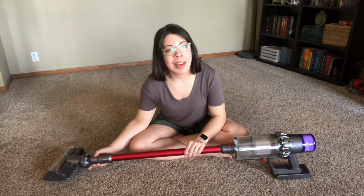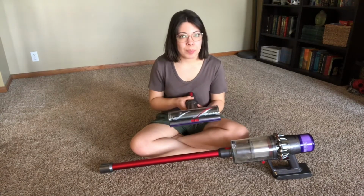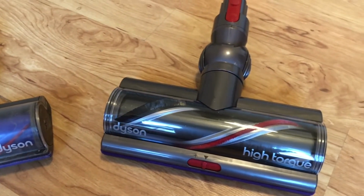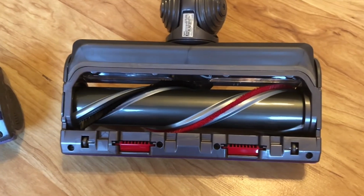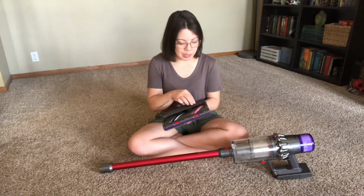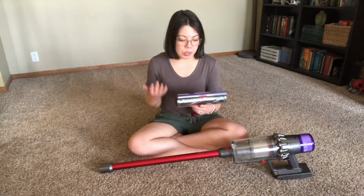This is called the high torque cleaner head, but it looks very, very similar to the motor head from the V7. A couple key differences: the bristles do look different again, like they made some improvements to that. A little bit of differences in the rollers, how it glides across the carpet. And then just a little bit of difference in this back section. This is more rubbery as opposed to the other one, which was solid. It was a little hard to clean around. You could take it apart so it wasn't too difficult to clean.